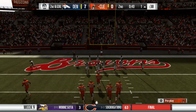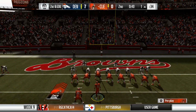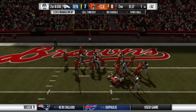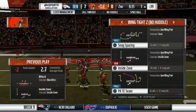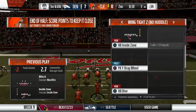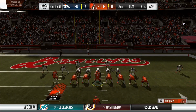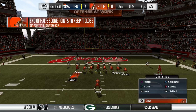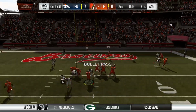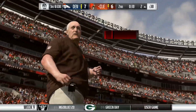Second and goal from the 1. They'll give it to Chubb. And that one blown up quickly as he's going to be stopped before he could even get started. He lost 2 there, and it's third down. All right, now, look at 56. Now Mayfield on third and goal. And that's going to be caught for a Browns touchdown.